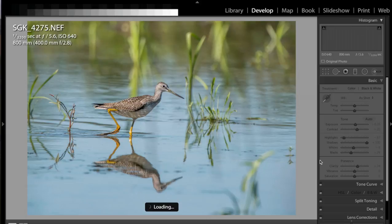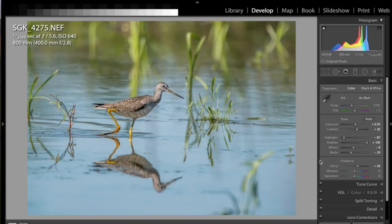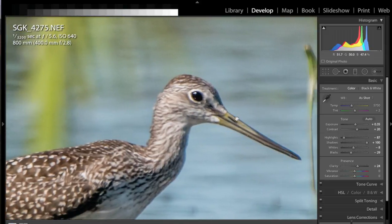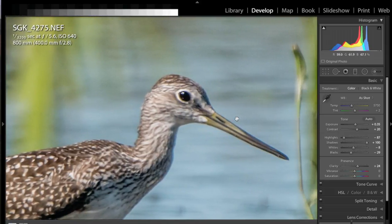All right, next image is my image, and it's a sandpiper in water. And if we look at this image, it's not really in focus. I've got 1/3200 at f5.6, ISO 640, 800 millimeter.